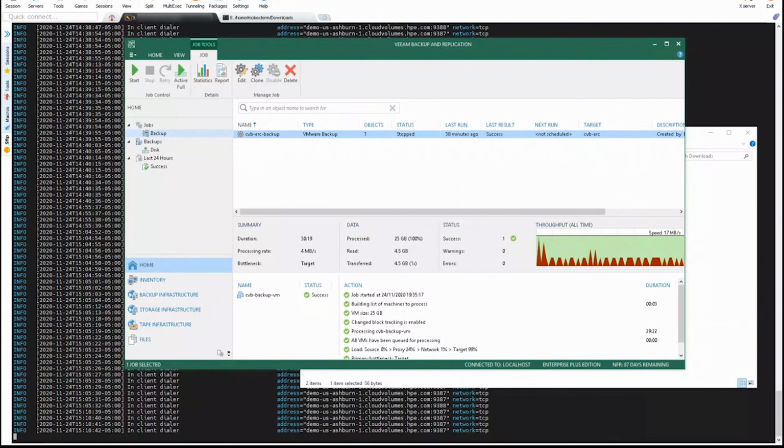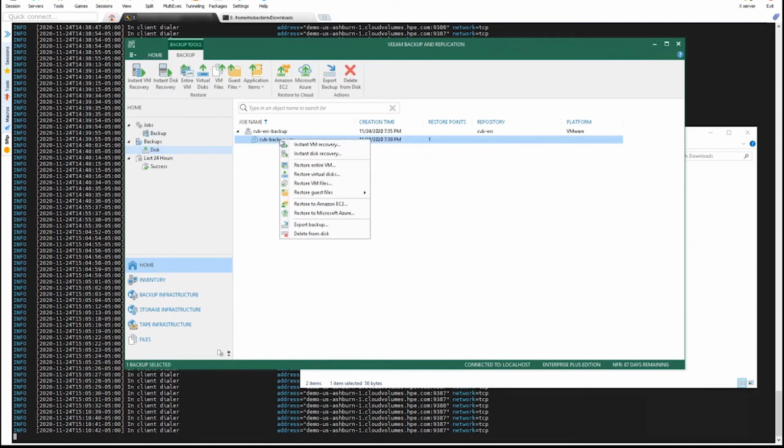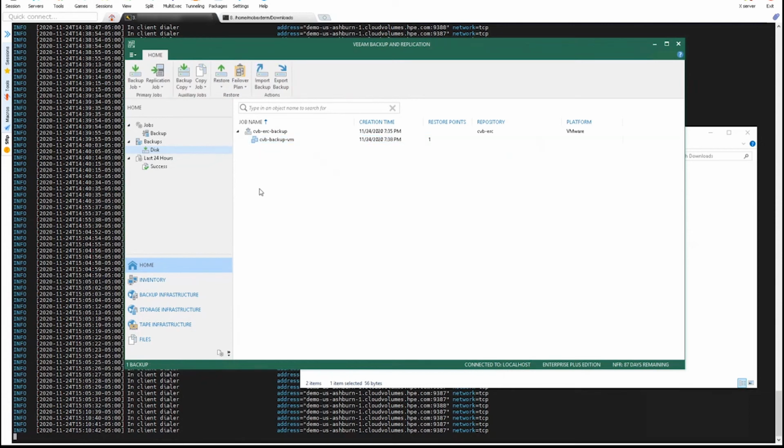Okay, so it looks like the backup finished successfully for that backup job. So the next thing we're going to do is head over to the Veeam backup disk, where we're going to notice that that backup job now has one restore point from that backup we just created. If we right-click it, this is handled like any other restore point where we can use IVMR. We could restore the disk, the entire VM, or guest files even from that CVB store. So it's really handled by Veeam the same way as any other restore point.